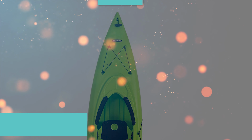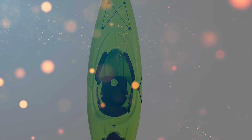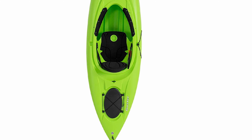Next up on our list is something you should really give a shot. It has really attractive features and great value for the money. Number 9. Emotion Guster Sit Inside Kayak. If you are looking for a kayak that can offer both comfort and stability without burning a hole in your pocket, look no farther than Emotion Kayak Guster.